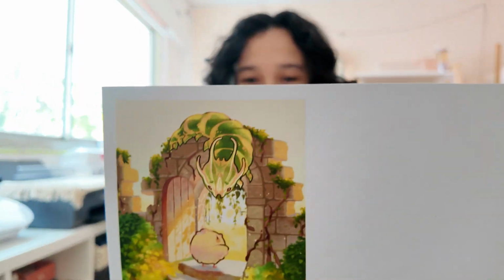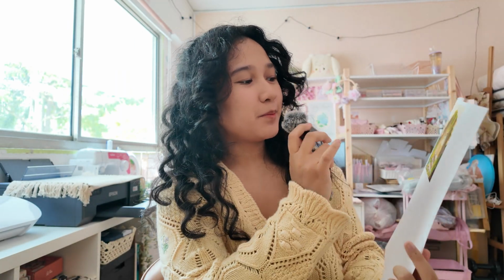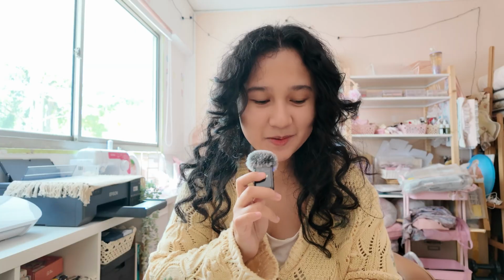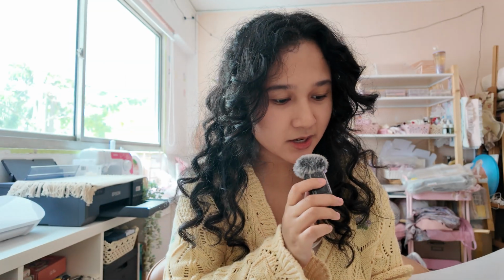I really like how it turned out, but I think I will print another one, but without the green, just to see. I think I really like the cleaner look without the green filter on Chika and the caterpillar on this one. So I think I might try and edit that out. I'm gonna do that really quickly.